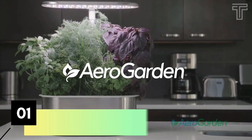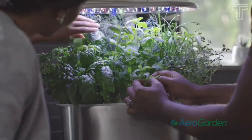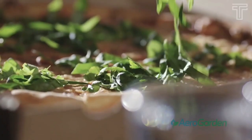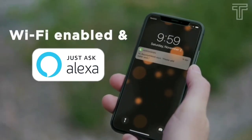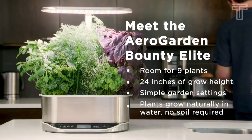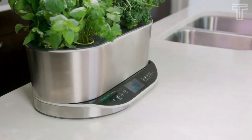Number 1, AeroGarden Bounty Elite. Your plants will continue to grow and mature, even when you're out of town. Just turn on vacation mode and come back to a healthy and thriving garden. The Bounty Elite is Wi-Fi enabled and can be monitored and controlled from our AeroGarden app. Check your garden status or turn its lights on or off no matter where you are.